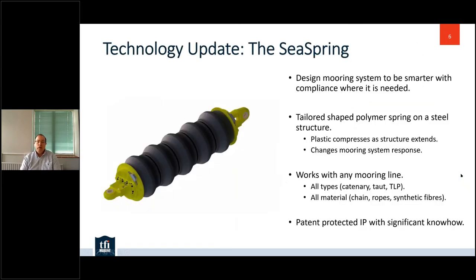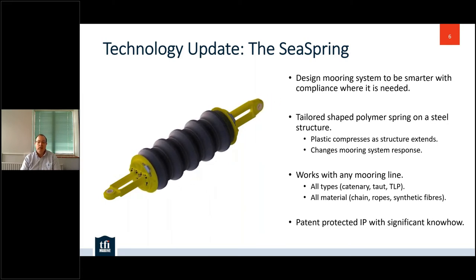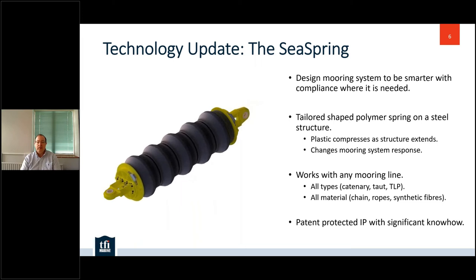So what I want to introduce today with the technology update is the C-spring. The C-spring is a polymer component sitting on a metal structure, which converts the tension in the mooring line to a compression on the polymer component. So it's a component that's designed to be smarter in that it allows you to choose where you want the compliance in the mooring system. By tailoring the shape of the polymer, we can choose how it responds at various elongations.